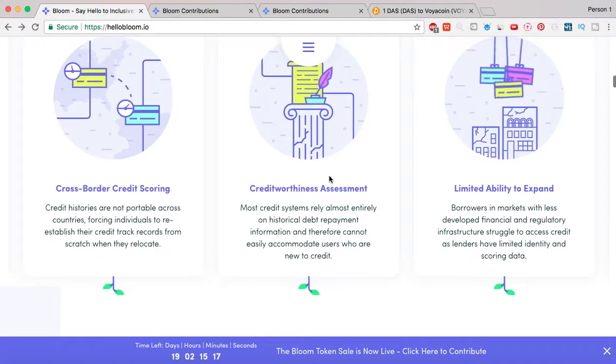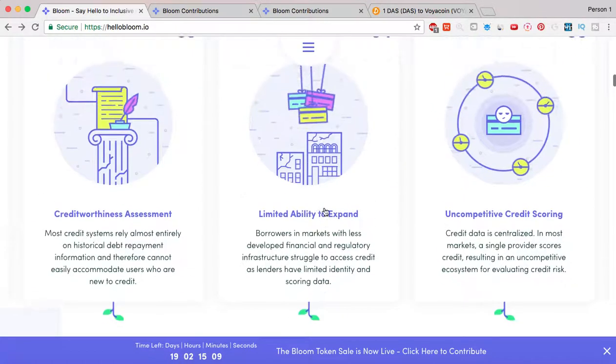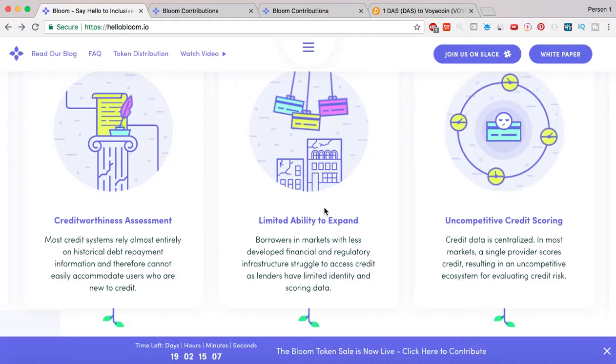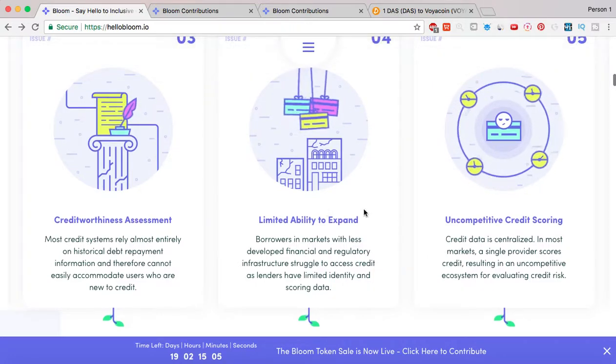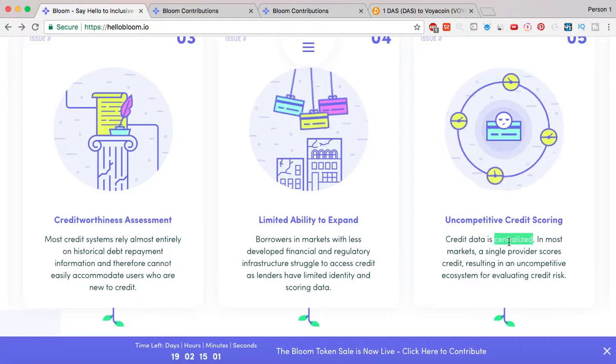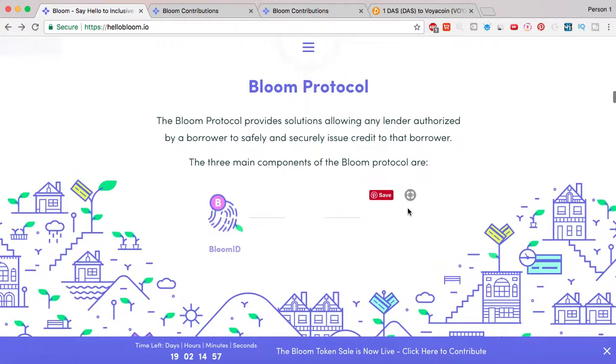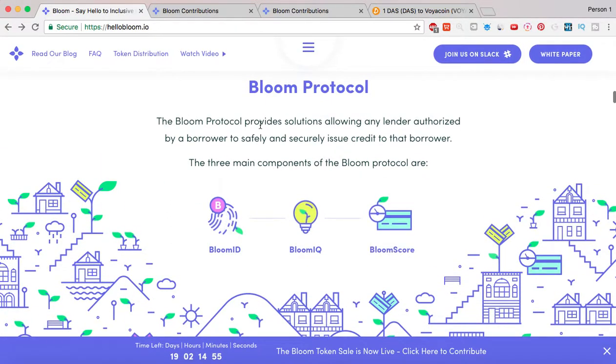What else? Limited ability to expand the borrower market with less financial regulation, so it's tied to expansion and uncommitted credit scoring. Credit data is centralized. That's true. Only one or two companies have a monopoly on the whole credit system right now. Bloom provides solutions like letting any lender, authorized by a borrower, safely and securely issue credit to that borrower.